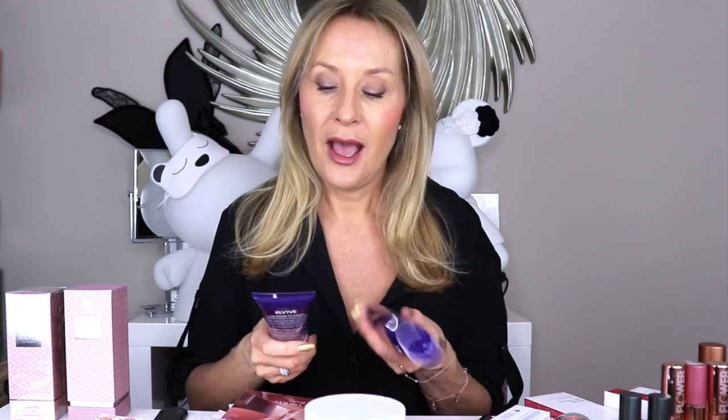And finally, you know I'm obsessed with the blue shampoo and conditioner. What have I used over the last year? I have used L'Oreal Professional, I've used Redken, I've used Kerastase, well, Elvive, I've launched them. And I haven't tried these yet, but these are next on my hit list. I hate my hair to go warm, but when I tint my hair it has a tendency to go warm, or when I go away on holiday.